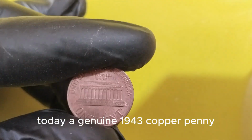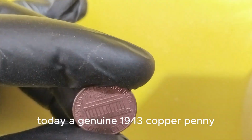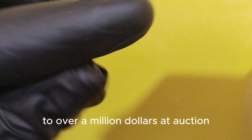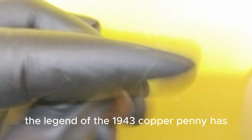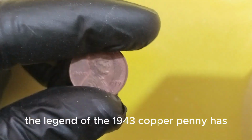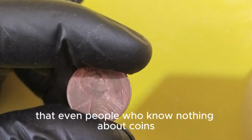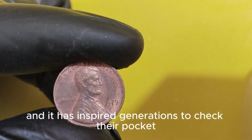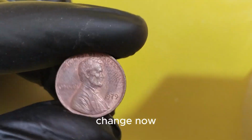Today, a genuine 1943 copper penny can fetch anywhere from hundreds of thousands to over $1 million at auction. The legend of the 1943 copper penny has become so widespread that even people who know nothing about coins have heard of it, and it has inspired generations to check their pocket change.